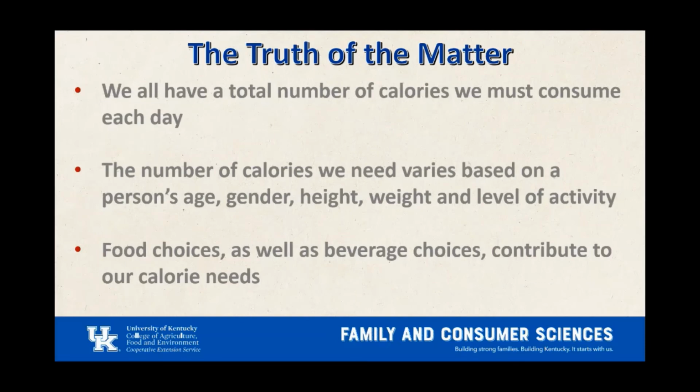So the truth of the matter is, we all have a total number of calories we must consume each day. That number varies based on a person's age, gender, height, weight, and level of activity. Our food choices, as well as beverage choices, contribute to our calorie needs. Very few of us, except for those physically active to the level of athletes, have room in our diet for many extra calories from those added sugars in food and beverages.